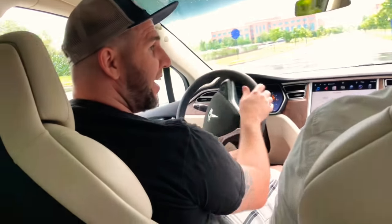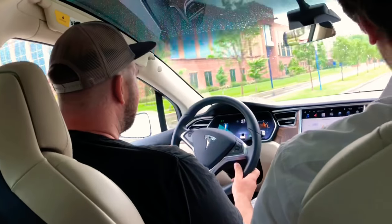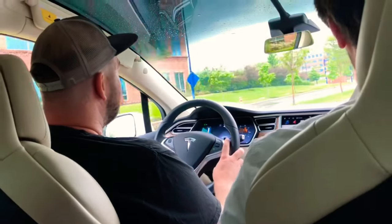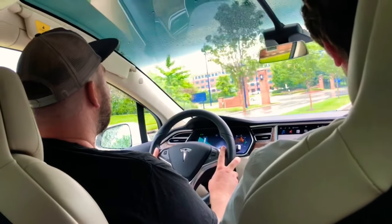I ate like an hour ago. And then like I said, we're going to turn left at the red light up here. Yeah, no, this one is just a 100D, so this is not the performance model. Oh, okay. But the performance model is 0-60 in 2.8 seconds, which is faster than a Porsche 911 Turbo S. For an SUV as big as this, it's a pretty big deal. Yeah.